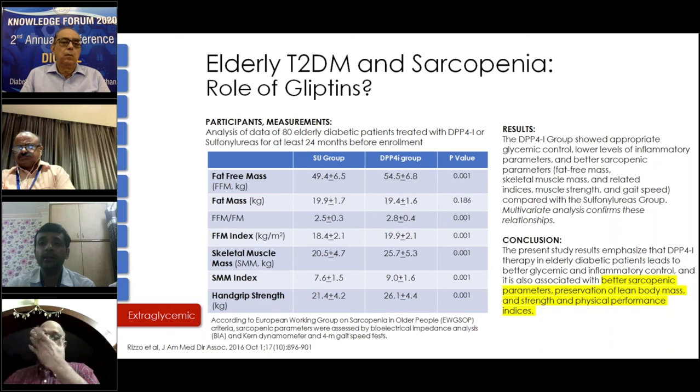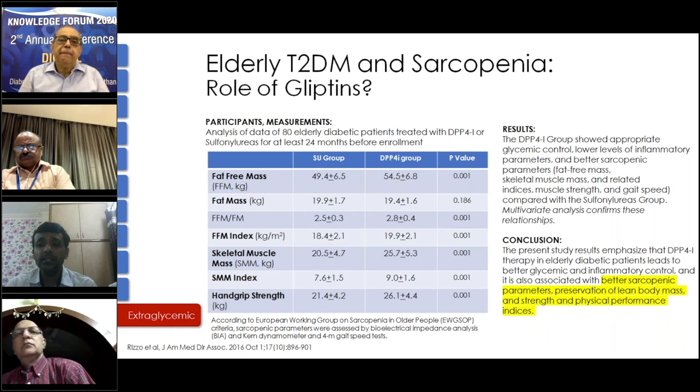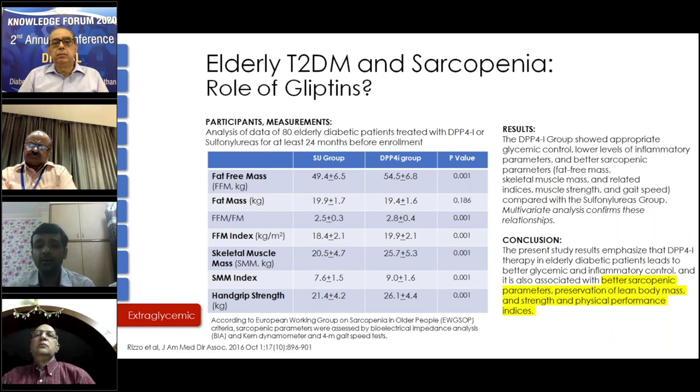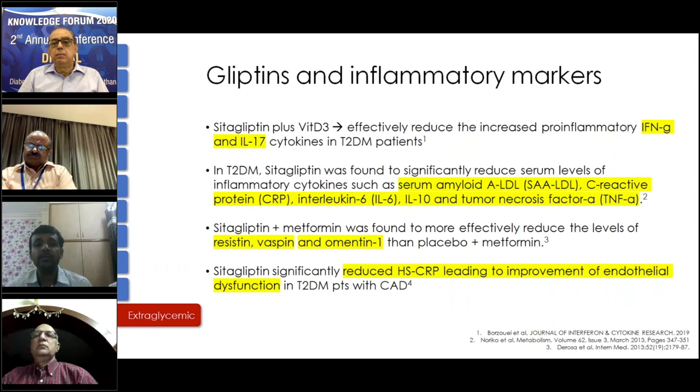With hyperlipidemia drugs like statins, and even SGLT2 inhibitors, though they cause more of muscle loss, they can lead to weight loss and can aggravate sarcopenia. But gliptins, their effect on muscle is very good. They have better sarcopenic parameters, preserving some lean mass and strength and physical performance, which was seen in the use of gliptins. So all these extra glycemic benefits are very important.